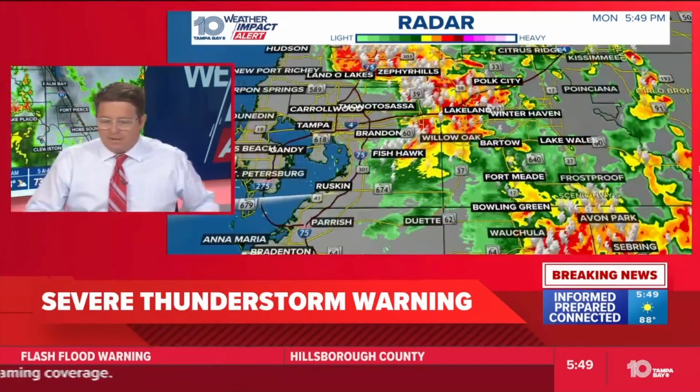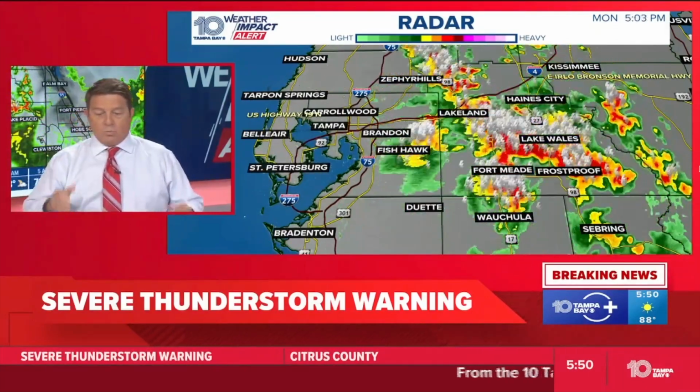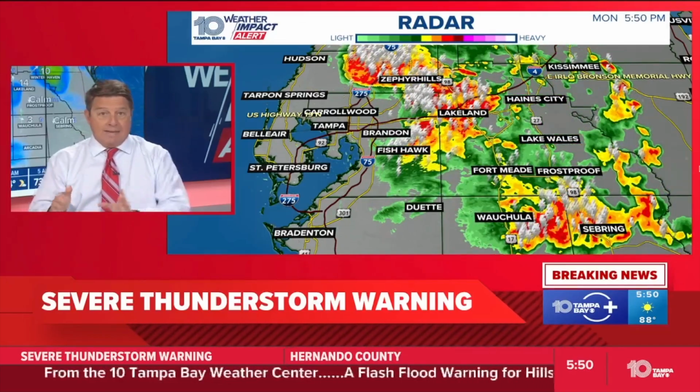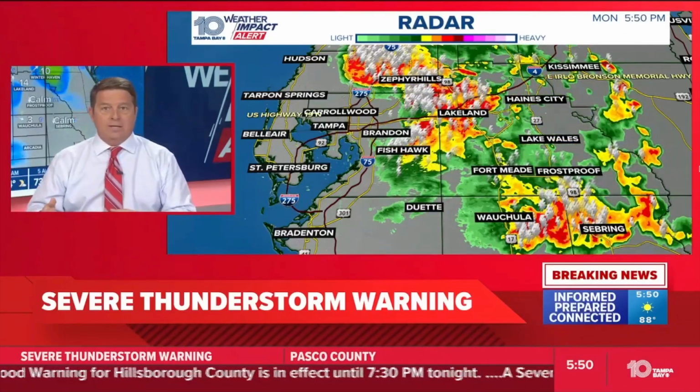I'm going to wrap it up here, but I wanted to give you a bigger picture here. And let you know that when it starts raining heavy in Pasco, it's going to last about 20 minutes, heavy rainfall. Anywhere like that, it's about 20, maybe 30 minutes. After that, it's going to be light to moderate rainfall.